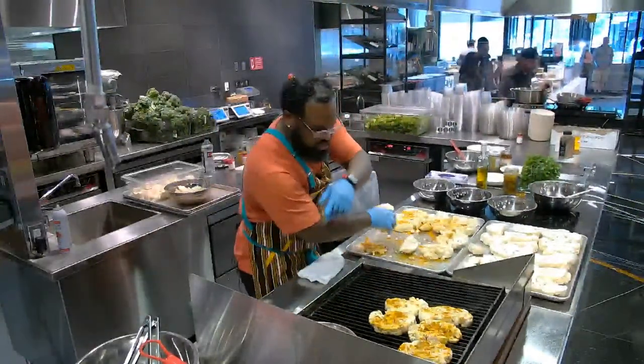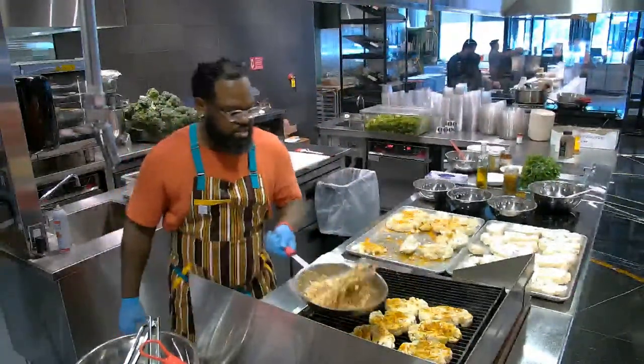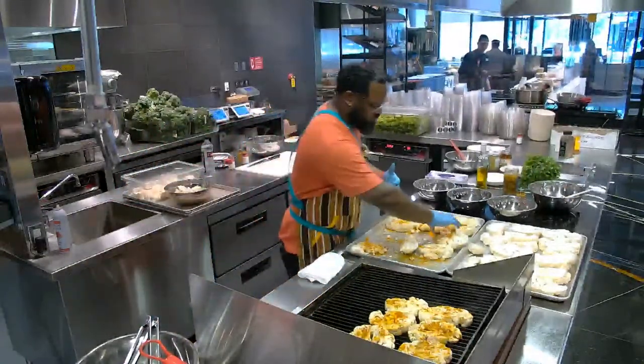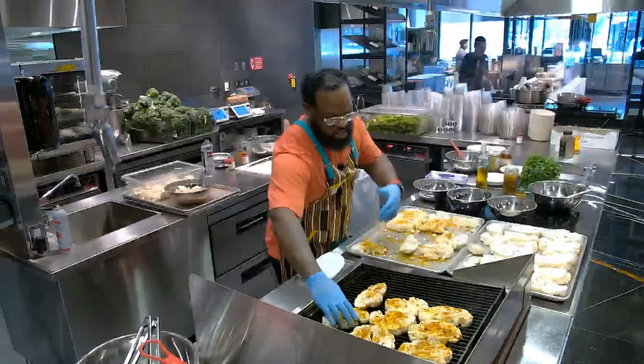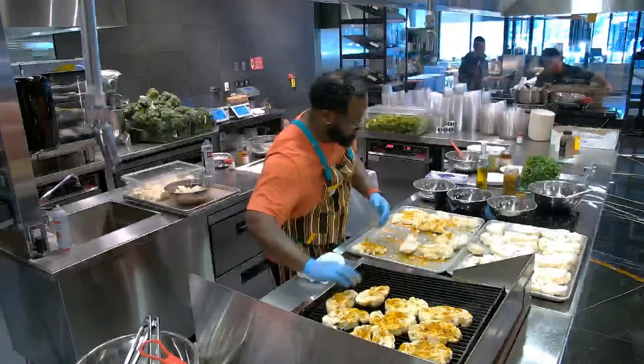So the other thing I have here, as you see, I have some peanuts. So I'm taking some peanuts, unsalted. I've chopped them a little bit, and I'm toasting them. The reason why I'm toasting the peanuts is to give a nice little nutty flavor. And that's going to be a nice garnish on top of our cauliflower steak and give a nice little crunch as well.